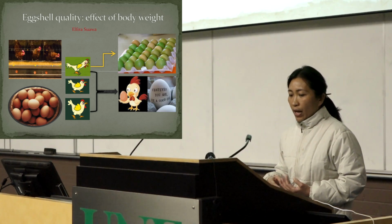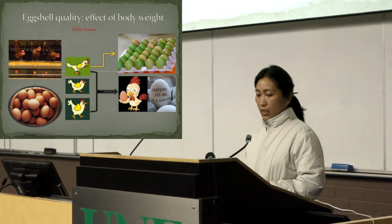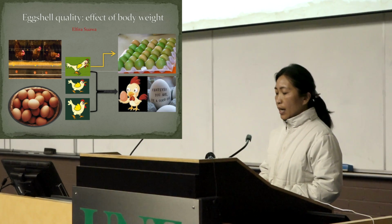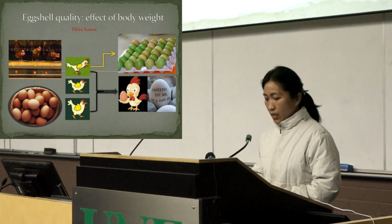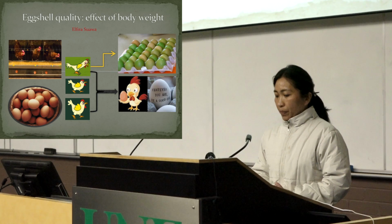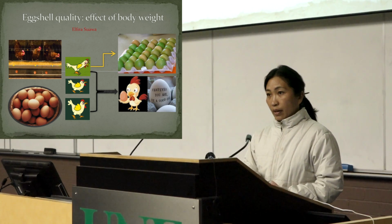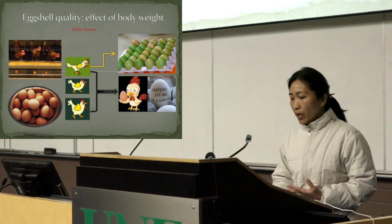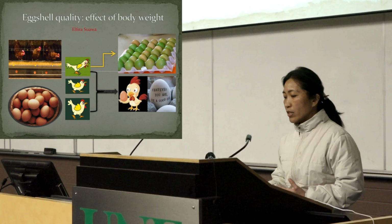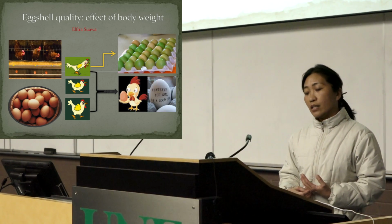In this research, we found body weight group and hen age group have a significant effect on body weight and cuticle cover. Body weight increases as hen age increases. And egg production is better in the medium body weight group. But interestingly, we found that cuticle cover and shell breaking strength were higher in the light group.